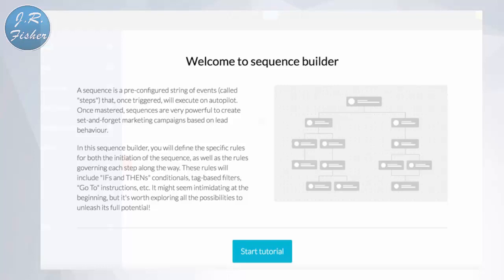A handy screen will come up with a tutorial that familiarizes you with Kartra sequence section. I found it incredibly helpful to learn how to use the sequence builder in this manner. Okay, sequences can be short or they can be extremely long. For the purpose of this example, I want to keep it simple so that we can follow through and just learn how to do it without overcomplicating it.